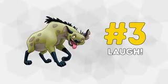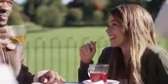Number 3. Laugh. Having a good laugh sesh prolongs your life and gives you a mini aerobic workout. It causes the heart to beat faster, which increases blood circulation in the body. Intense laughter for about an hour burns almost as many calories as weightlifting for 30 minutes.